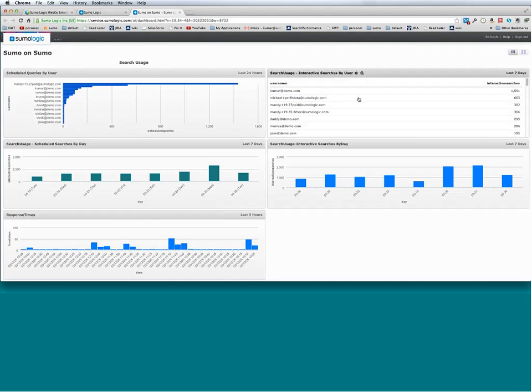And a lot of people use it. Even Vance is showing up in terms of the scheduled queries that he's running, and they're obviously all across the company development. I see one of our product managers, one of our QA folks in here, running searches, getting reports, sometimes doing troubleshooting, and so on.